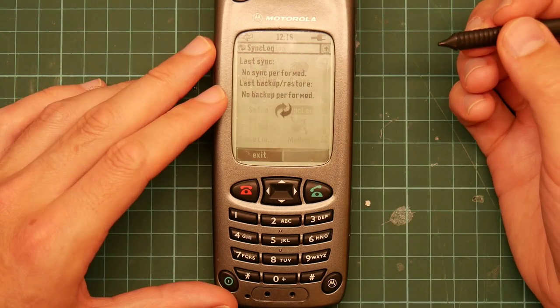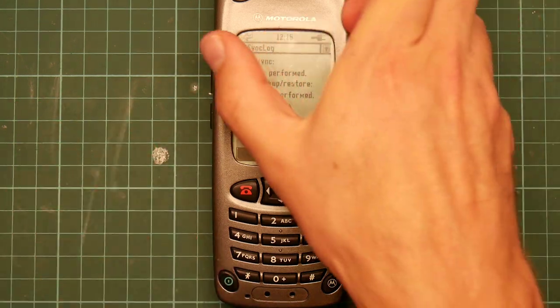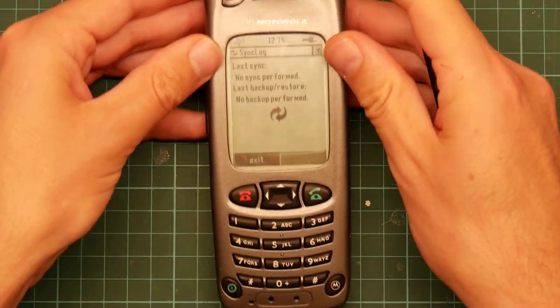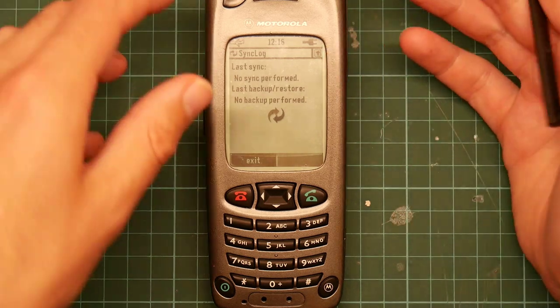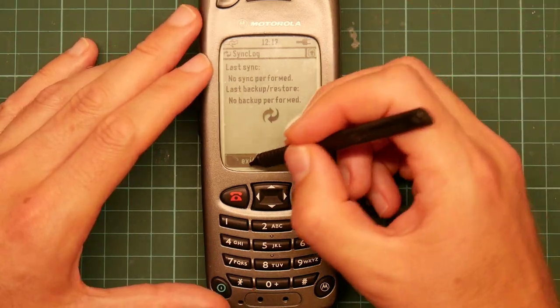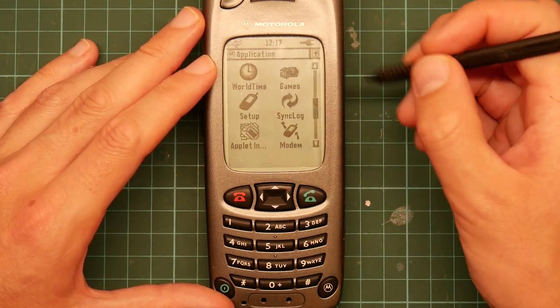Sync log is for syncing with your PC. You would connect the cable up here to a PC and run a dedicated sync app. Do you remember ActiveSync for Windows Mobile? Yeah, it's that, but different. It has never synced, so I'm not even sure they wrote the sync app.